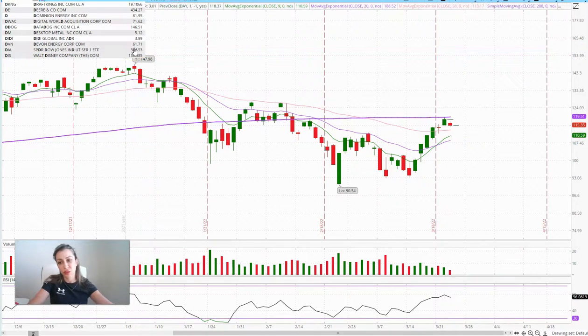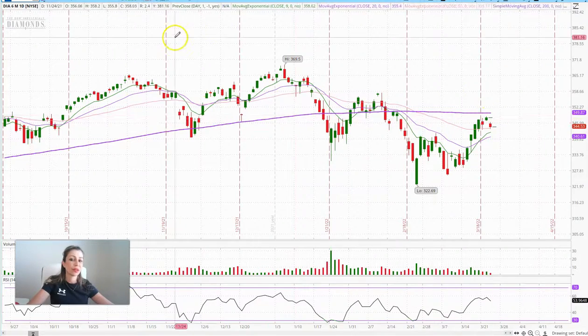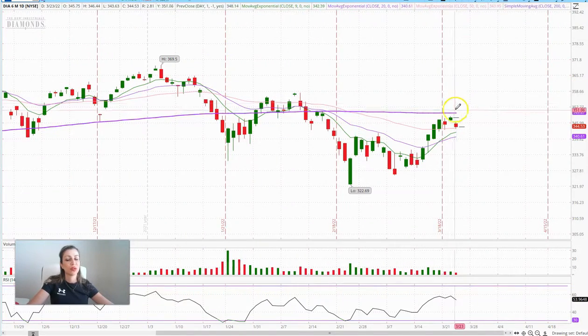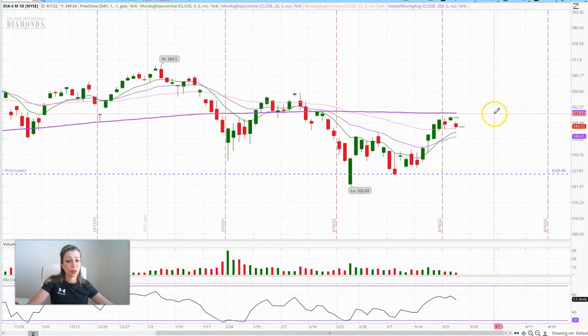We can check also the Dow Jones, DIA. Same thing, came into the previous resistance zone. 200 EMA in the way, we rejected here, and it looks like we might continue further lower. So those are the zones which I'm watching.